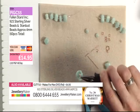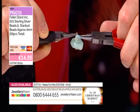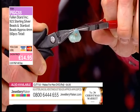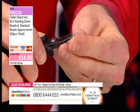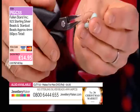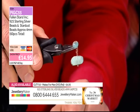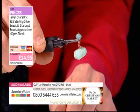And then we're going to do exactly what we did earlier. So we're just going to go in. Brilliant. And we're going to close our jump ring. Make sure that's nice and securely closed. Okay, and then you have your... Oh, that is lovely. So that's my preference. I like the two. I like that as well. I like the two.